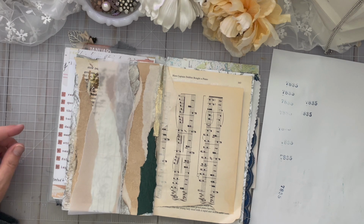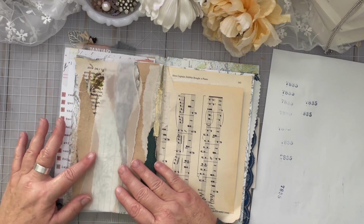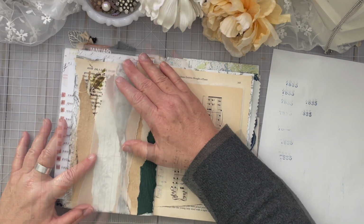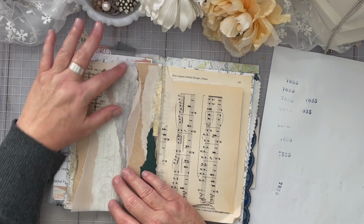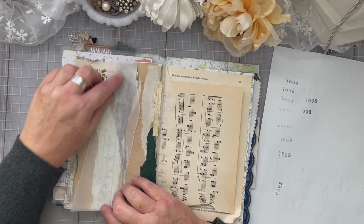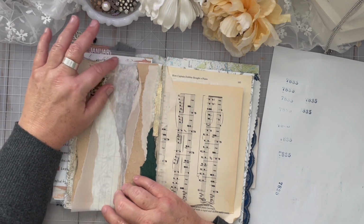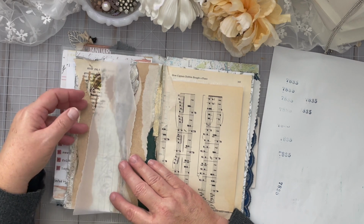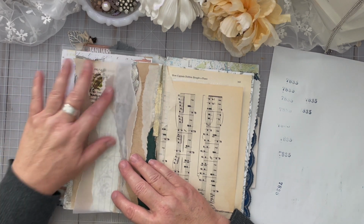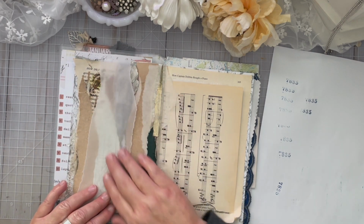Okay. How about something like that? Okay. So what I'm thinking is I make like a little belly band out of this. So I'd use some adhesive across the top and the bottom, and then, you know, do something over the top.